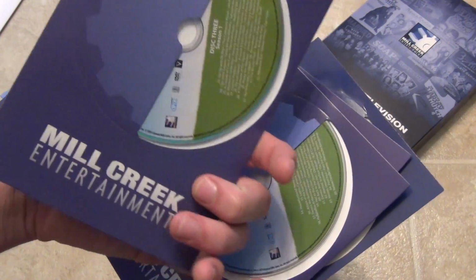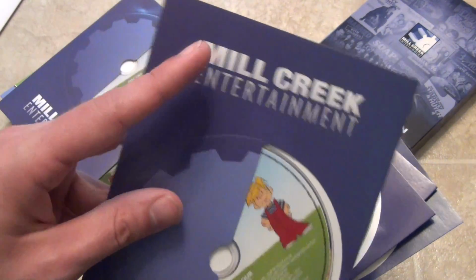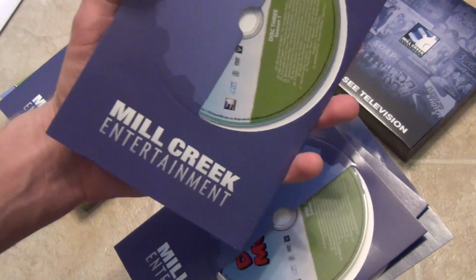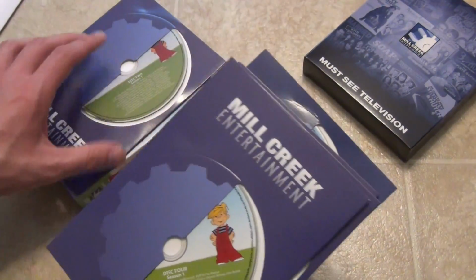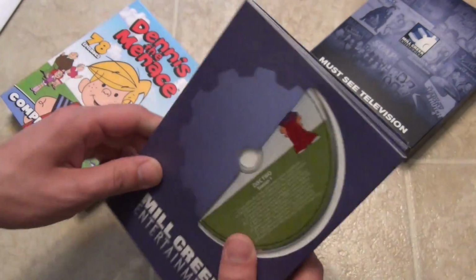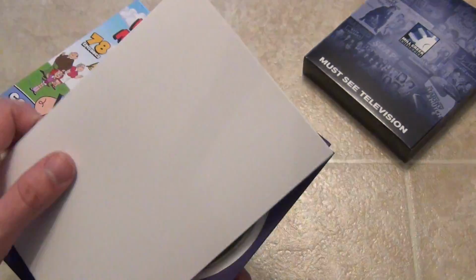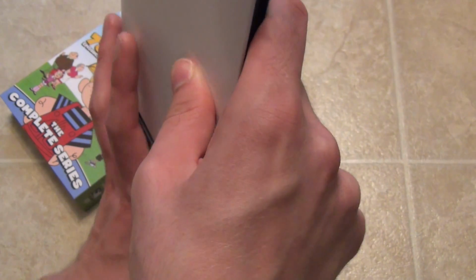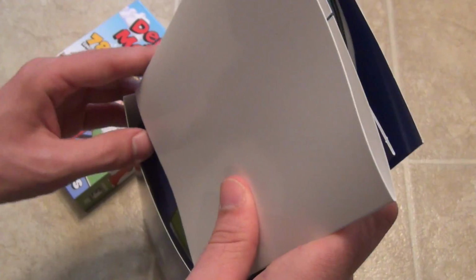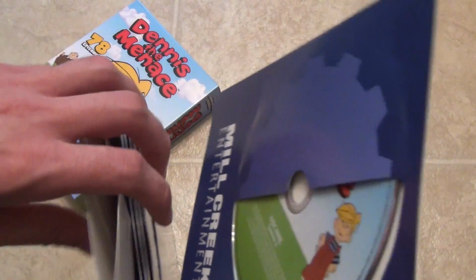Interesting, let's see. Yeah, it's interesting they put Mill Creek Entertainment on the top of some of these, and it's on the bottom in others. I don't know, that's kind of interesting. But anyways, there it is. Paper sleeves, not exactly how I prefer to have these things packaged. It's not like horrible, because it's not like it's impossible to pull the discs out without scratching them, so at least they did that much.